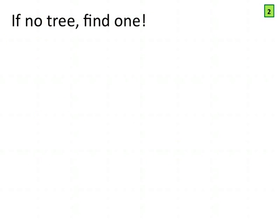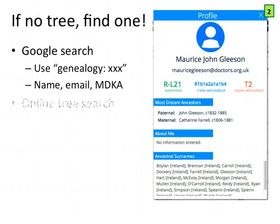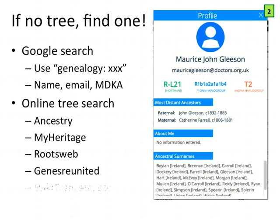So what do you do if there is no tree? Well, you can find one relatively easily. And here, for example, this is me, but it's somebody who matches me. If they click on my profile, they'll get my email address, they'll get my most distant known paternal ancestor, most distant known maternal ancestor. And what I can do then is take the email, do a Google search with genealogy and then the email, and it might come up with a specific genealogy website where they actually have their trees. So that's one way of tracking it down.